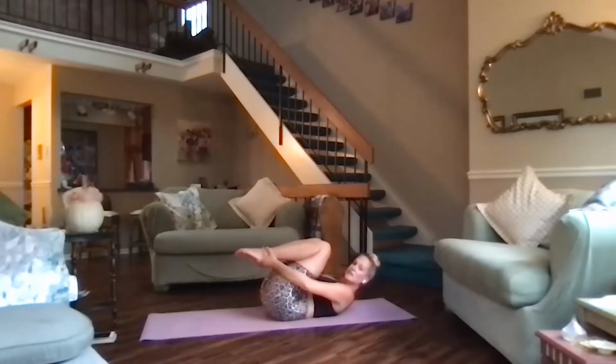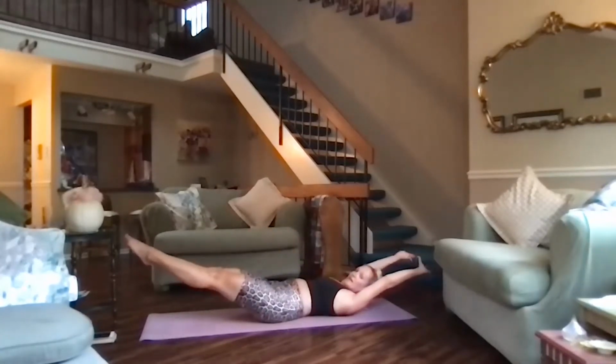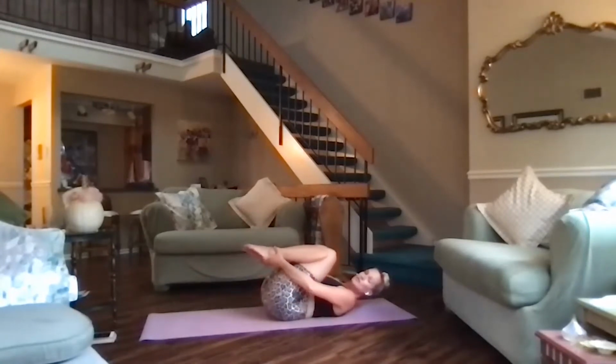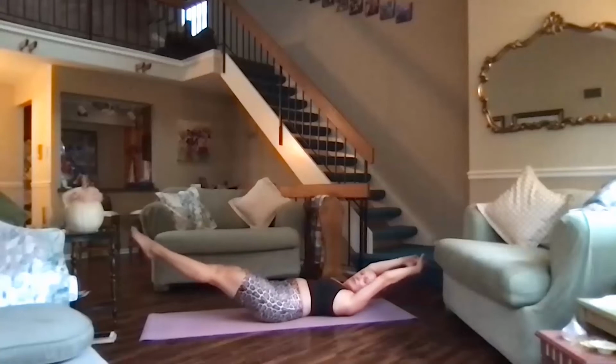So this time we're going to take your knees and we're going to reach our legs away and reach our arms over our head, making sure that you keep your feet above your hips. We want the rib cage to stay on the ground. So when you reach away, keep it high, bring it back in nice and slow. So think about it as if you were moving through something viscous like peanut butter or honey.